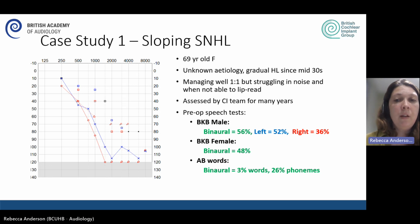Preoperative scores can be seen on the slide, where you can see that she significantly struggles when there is no context, such as when doing AB words. You can also see that she struggles greatly with female compared to male BKB, which also indicates a difficulty with the higher pitches. From her audiogram, you can see a steeply sloping high-frequency sensorineural hearing loss, and her aided responses from conventional hearing aids were poor in the high frequencies, given the severity of loss. So she was not aided into the speech banana, as we would say.